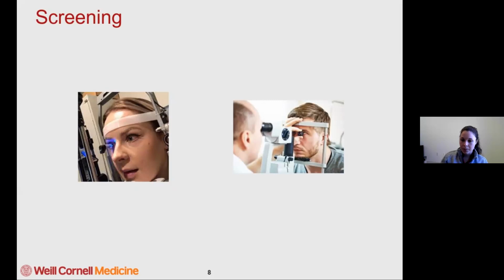The most accurate way, though, is through what's called applanation, which is depicted in the photo on the left here. This is when we lightly touch the cornea with an instrument and a blue light. And it's not painful because first you have anesthetic drops, but a normal pressure is below 21. If your pressure is higher than 21, then that is suspicious for glaucoma. At your visit, the doctor's also going to look at your optic nerve to see whether it appears suspicious for glaucoma.